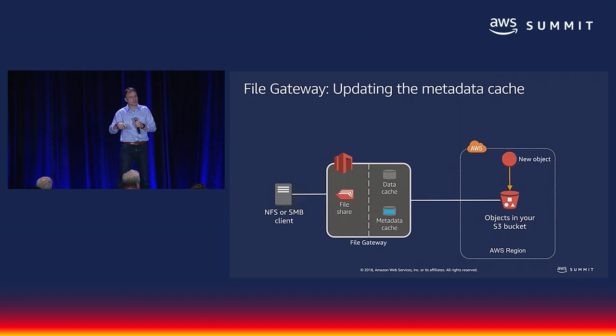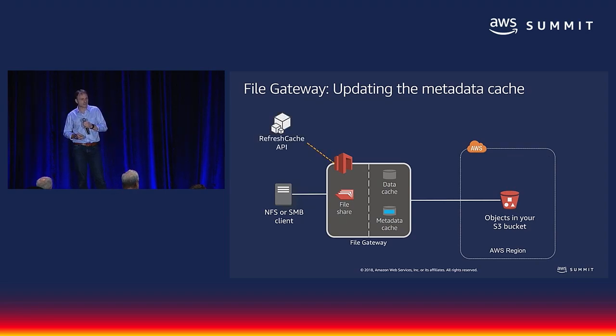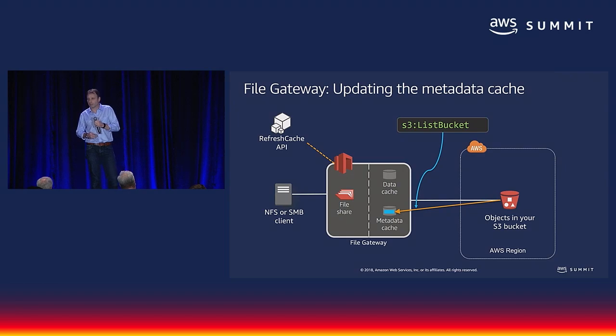So what happens if I put an object into my S3 bucket and the cache doesn't know about it? Well, we have another API for that. You can call refresh cache, where the gateway will go and refresh the data that it has in the cache by performing list operations to look at the bucket to make sure that it knows about all of the objects in the S3 bucket. We're not walking the whole bucket, we're just refreshing the stuff the gateway knows about to keep the gateway in sync with what's in your S3 bucket.